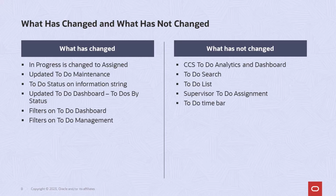Now let's look at what has not changed. The CCS To-Do Analytics dashboard has not changed. A new To-Do Analytics platform will be built for a future release. The legacy functions, such as To-Do Search, To-Do List, and Supervisor To-Do Assignment have not changed and will work as in previous releases. And finally, any visualization of the to-do status via the bar has not been changed in this release and will be changed in a future release.